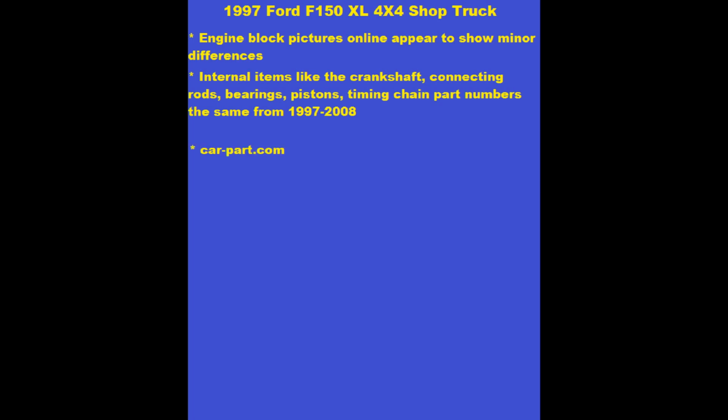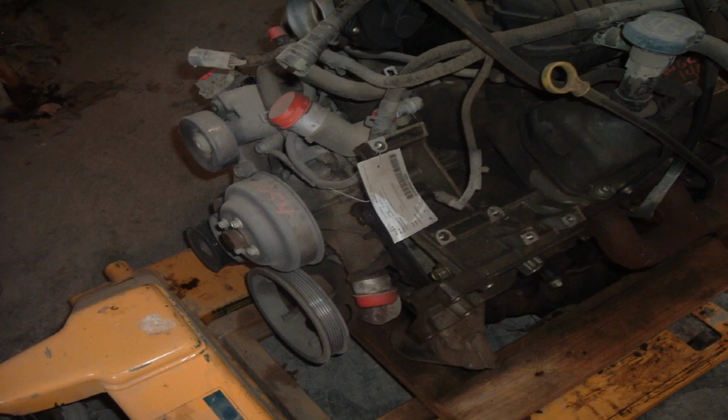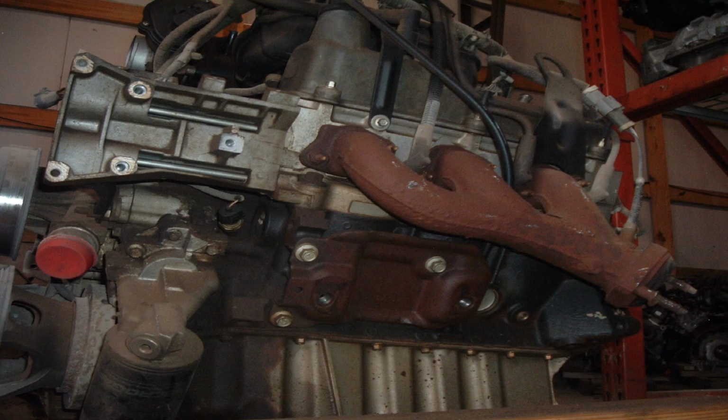So I went to carpart.com and searched for a 2005 to 2008 model year engine. I found one just down the road at 160 Salvage in Nixa, Missouri. Now that I've taken some pictures for comparison, I'll take some time to evaluate the engine's condition.